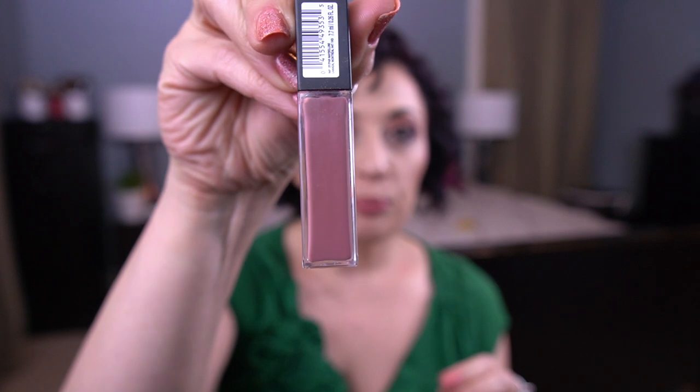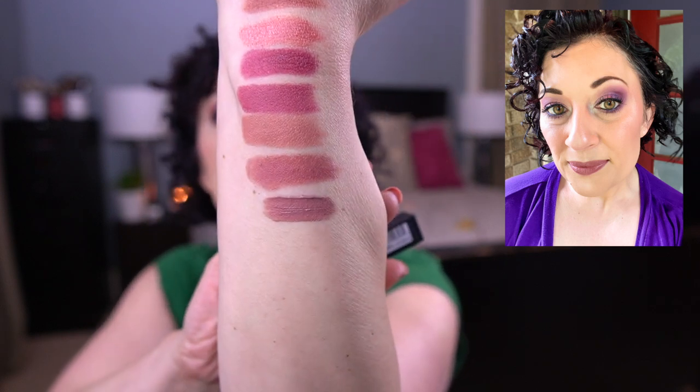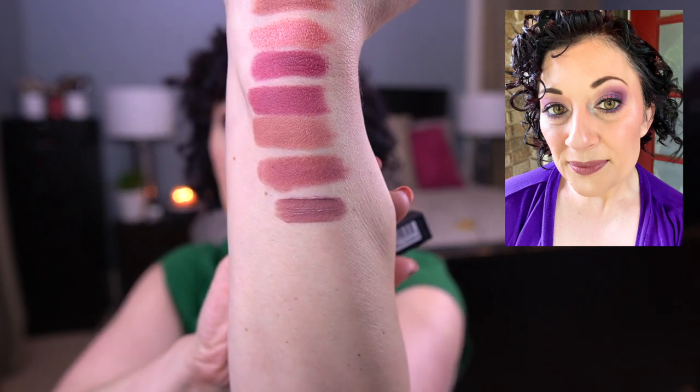This is the Maybelline Vivid Matte Liquid Lipstick in the shade Gray Envy. So it's a pretty mauvey gray, and I was like, I don't know how this is gonna look on me. And I wore it on a day that I did a pretty purple look, after I had done my 50 Shades of Purple intro, and I love this. It's definitely a gray toned mauve. I loved it.